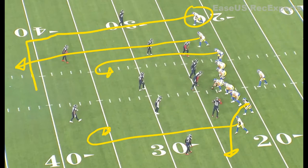Very deep. And on this, usually those deep in routes, or a lot of people call them deep dig routes, this is another name for an in route. Usually that's the primary throw, and that's where Stafford wants to go with this.